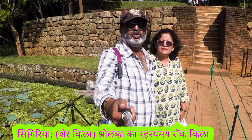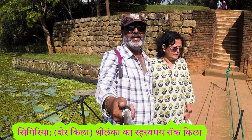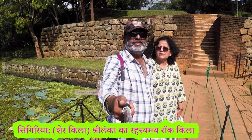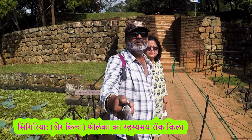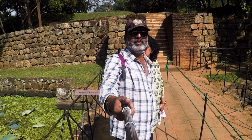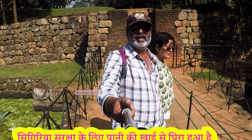We are on Sri Lanka tour and reach Sigiriya, Lion Rock, that is a fort, an ancient fort built 1500 years ago. Three historic remains are found around this fort hill. There are 1200 steps we are going to climb. This fort was built by King Kashapa 1500 years ago.